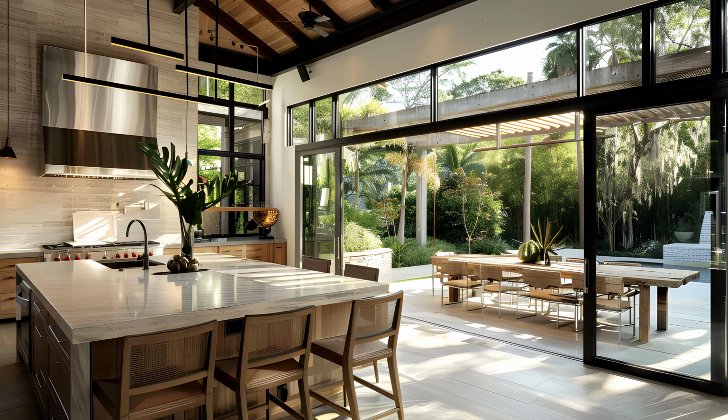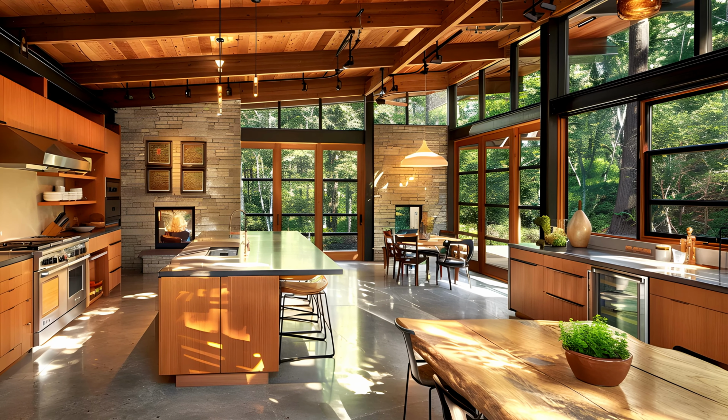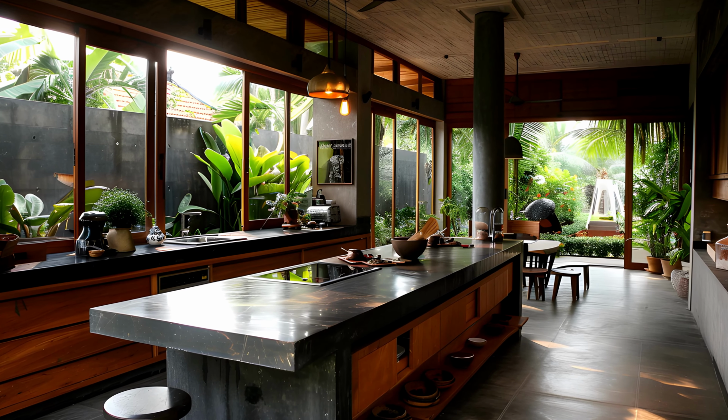By combining these modern elements with the warmth and charm of rustic design, you can create a kitchen that is truly the best of both worlds, a space that is both beautiful and functional, and that reflects your love for nature. So, embrace the natural world, and design a kitchen that inspires you every day.